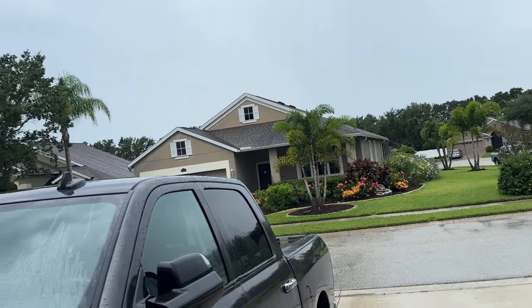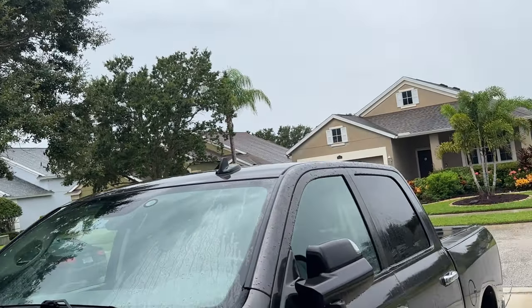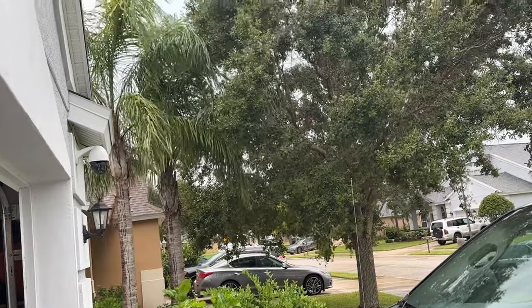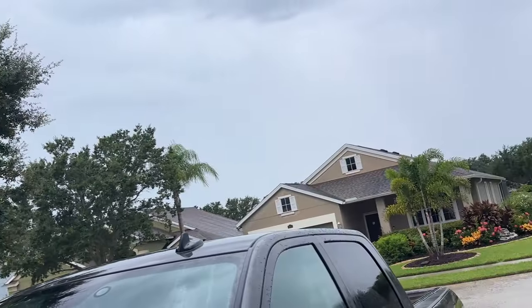So according to future radar, I just looked at it again. That squall line is right here. It's almost here, super, super close. And it was all orange and red, so it looked nasty. So I'm guessing here in just a couple minutes, the skies are gonna open up.